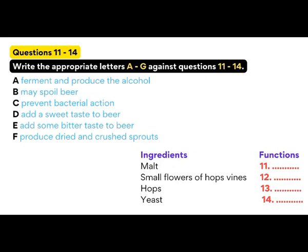Malt, which gives the beer a sweet taste, is made from barley soaked in water until its husks open and sprout. The sprouts are then dried and crushed. The small flowers of the hop's vine are added partly because they taste bitter, helping balance the sweetness of the malt. Hops prevent the growth of bacteria that can spoil beer.